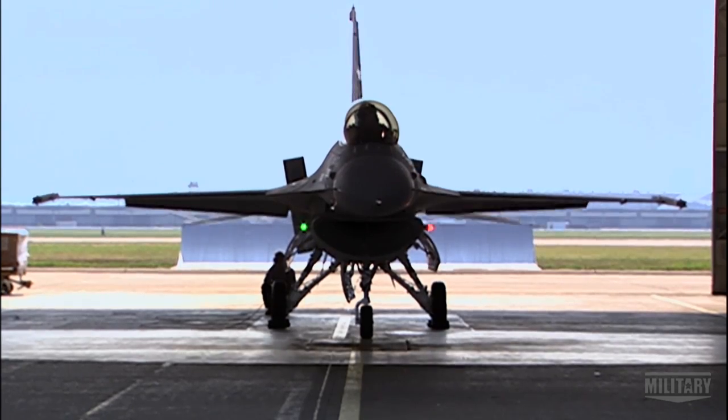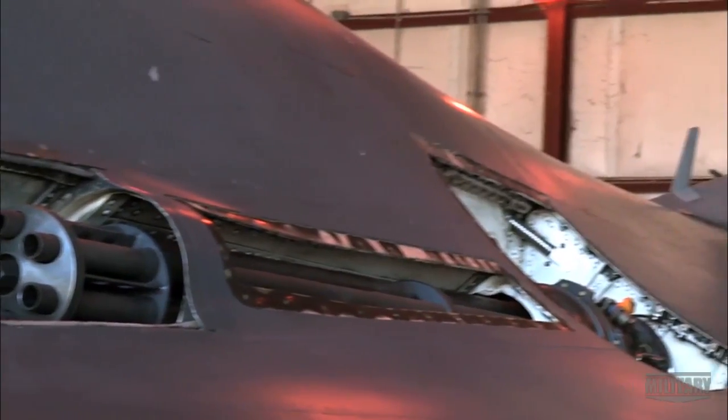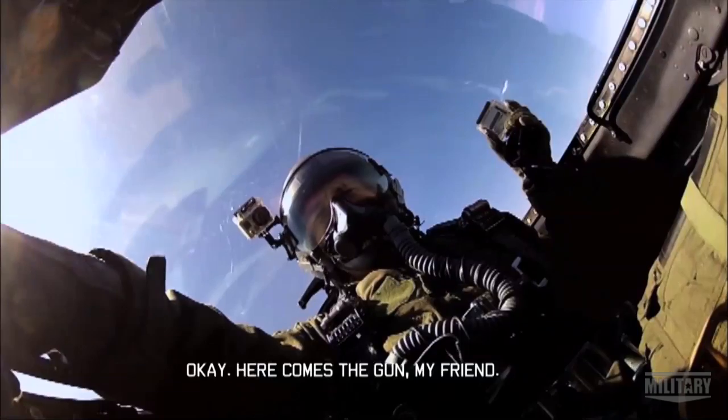This F-16 is armed with the first of the modern Gatling guns, the M61 Vulcan cannon. It's a 20mm Gatling gun that's capable of firing over 6,000 rounds a minute. Yeah, sweet. Okay, here comes the gun, my friend. Okay.